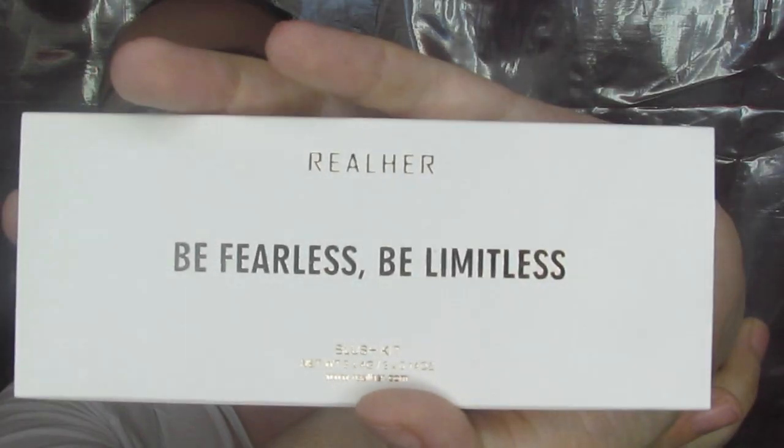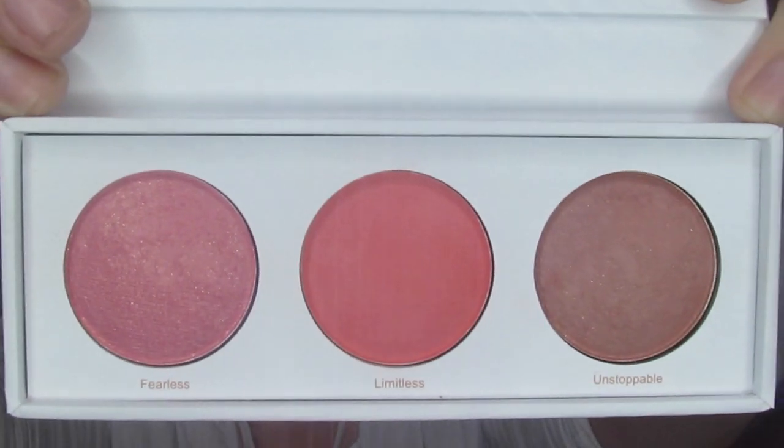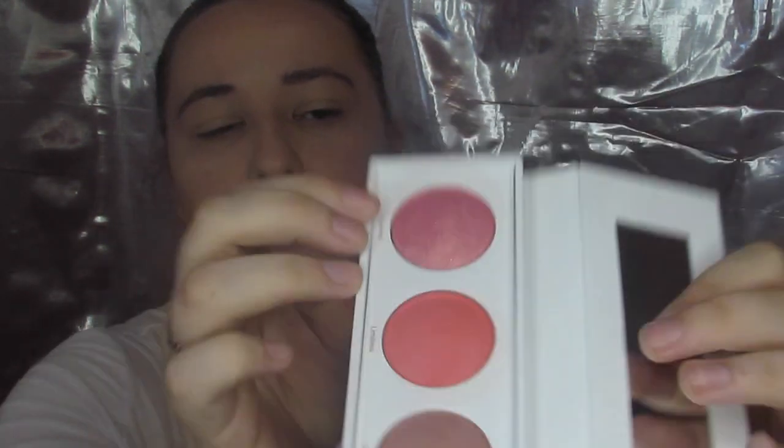Okay, so the next thing, we have got 2 things that we are about to use. This is our second highest item. We have got the Real Her blush kit, which retails for $32. Very pretty, 3 different colors. I'm going to use this one right here. It's called Fearless, but there's Limitless and Unstoppable.